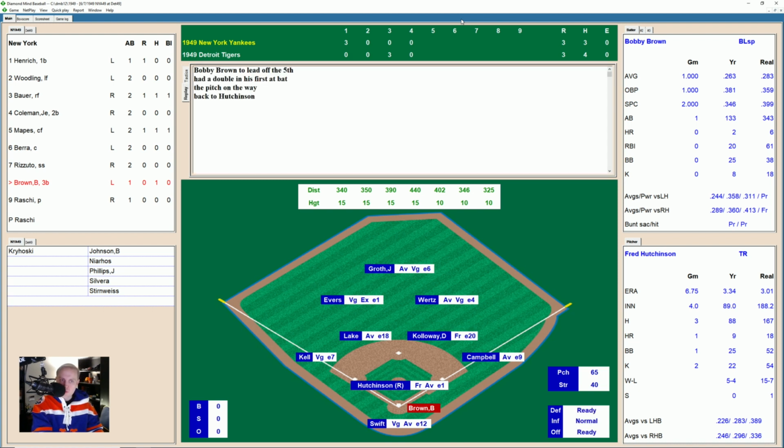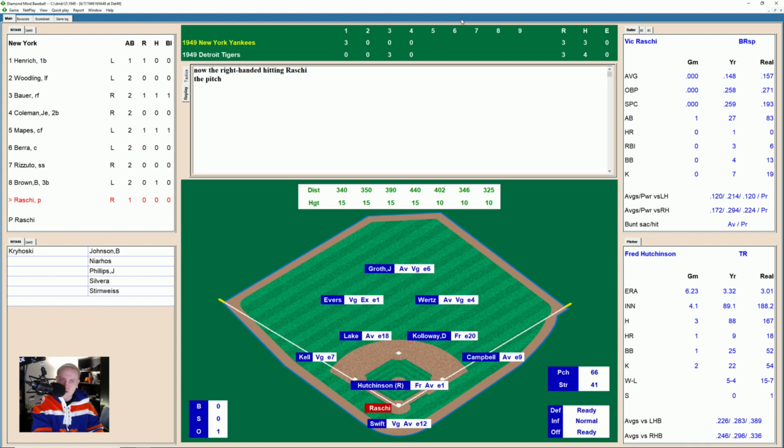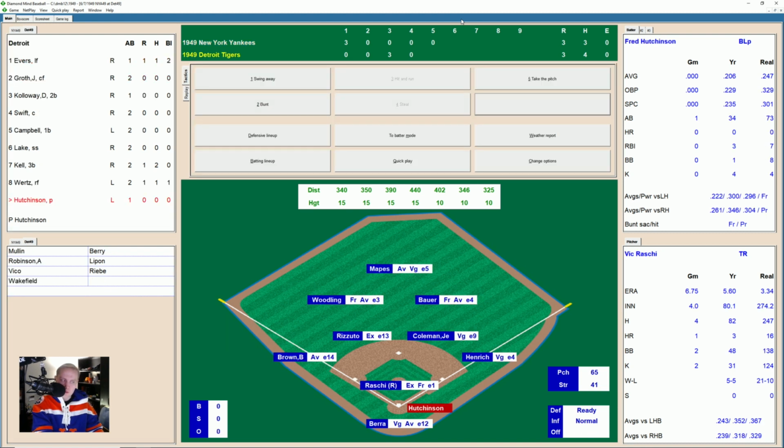It'll be Bobby Brown here for the Yankees, 3-3 of the tie, and he hits a ground ball straight back to Hutchinson, who throws to first for the out, 1 away. Big Raschi up there now, and he takes a strike and a ball, 1-1, hitting .148. Popped up first base side. Campbell's got that for the out. 2 gone. Here comes Tommy Henrich, who takes a ball. And there's a fly ball right field. Wertz has that for the out, and we go to the bottom of the 5th inning.